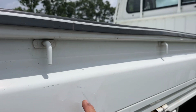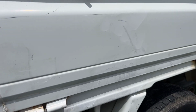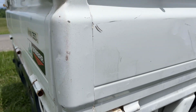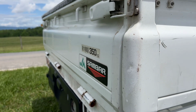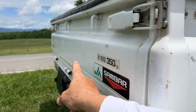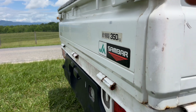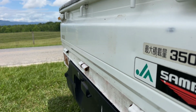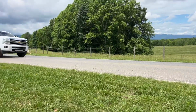We also had a scratch there and a scratch there. They went psh, psh. So that's pretty common in Japan, for them to do that in order to protect it. There's a ding there. And we've got a little mark there. All right.